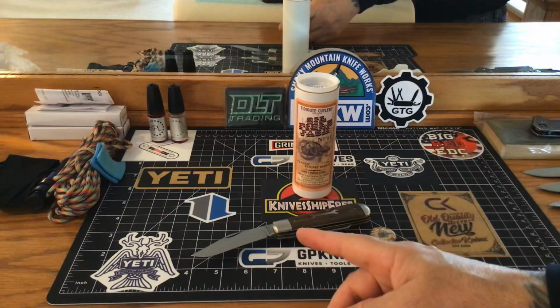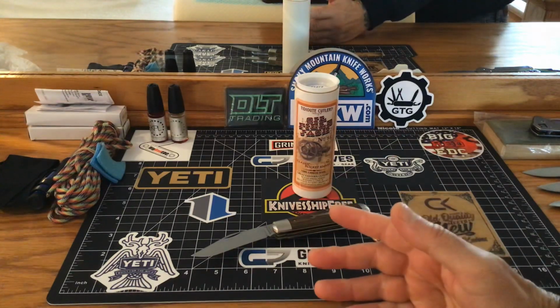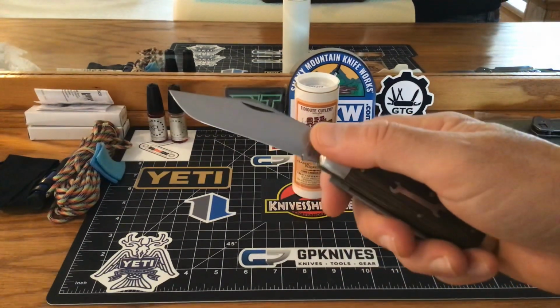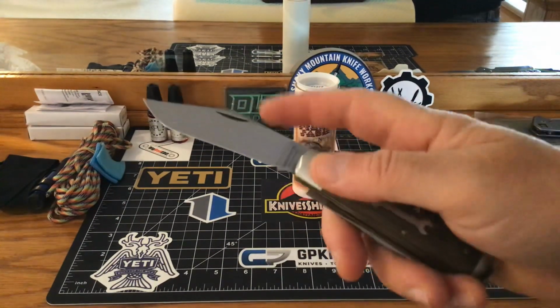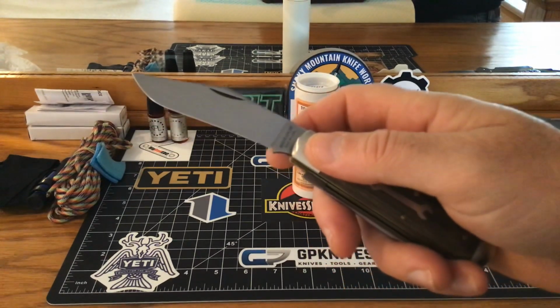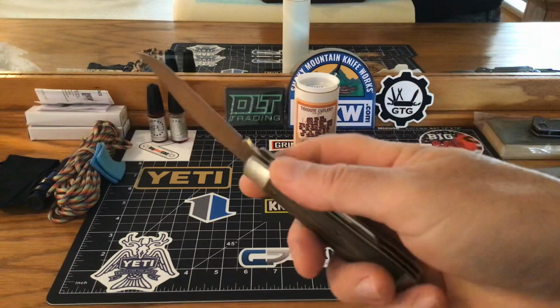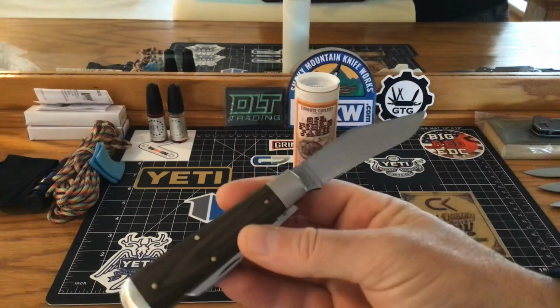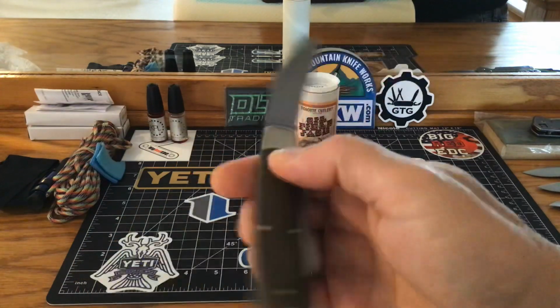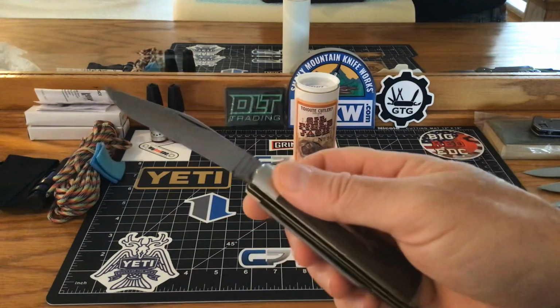And you can let these things patina if you want. I let some of them patina. They look wonderful. Once these blades start turning a darker color, they look beautiful. Some people like to preserve them and wipe them down with a little bit of oil from time to time and keep them looking like that. Some people like the patina.